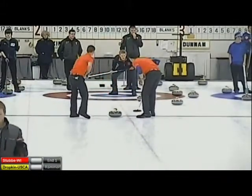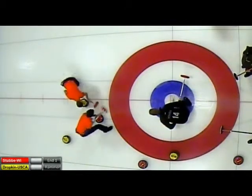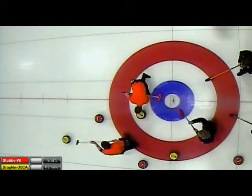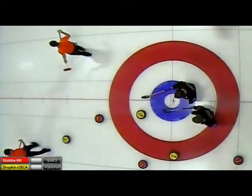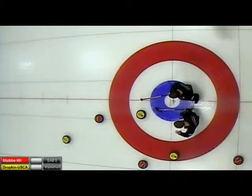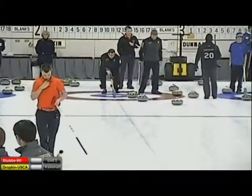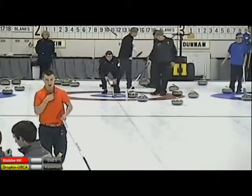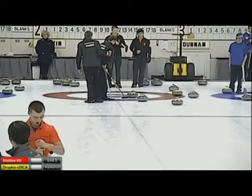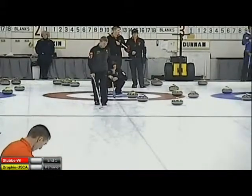And the sweepers are watching this one carefully, waiting for it to curl. And there it goes. They're going to finish it with a lot of encouragement. It's half protected by the corner guard. And this angle, it looks like it's a tough double, but they're sizing it up. If they catch it right on the corner, they may have a chance to slice in and get them both.